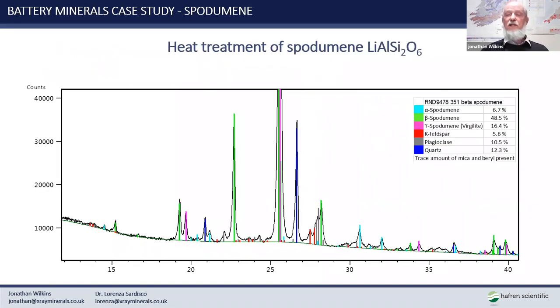And the picture here, and I'm hoping you can see this, is of a mixture of the polymorphs of spodumene. The one which is here, which has pale blue, there is a good peak in pale blue. That is for the alpha form. So in this particular mixture, the heat treatment has not resulted in complete inversion. The big green peak here is showing you that the majority of the spodumene in this sample has been converted into the beta form. And there is a certain amount of the gamma form as well, which is given here by this purple line.